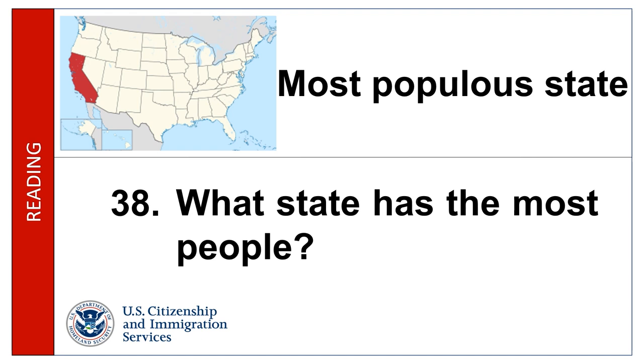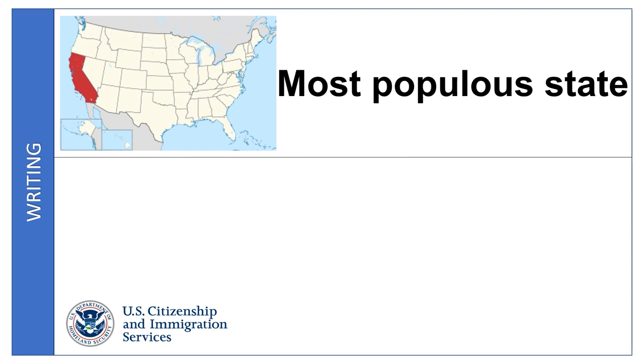Please read the sentence. What state has the most people? Please write the sentence. California has the most people.